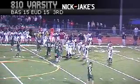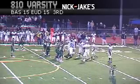32 seconds left on the clock, 15-15 your score. 3rd and 2 is the down. They need to get to the 35 for the first down marker.